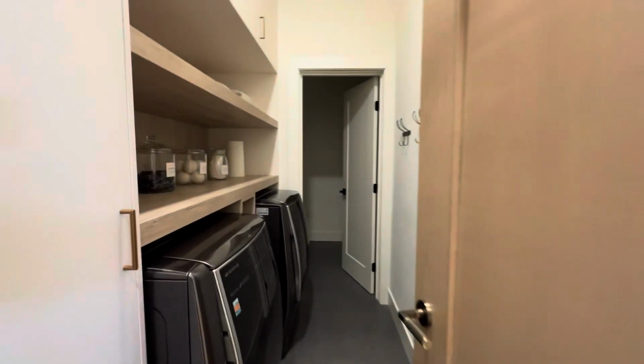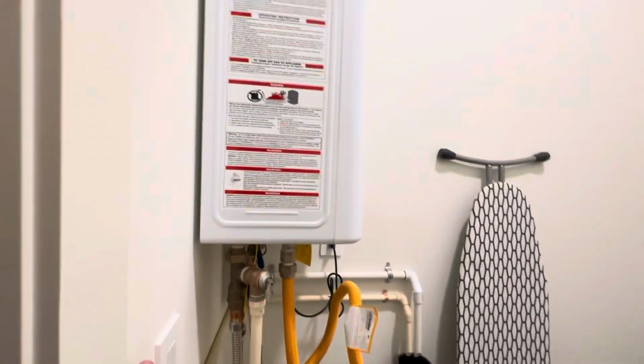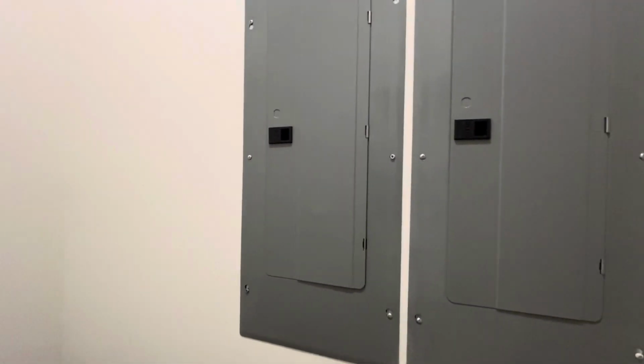This laundry room's over here. So nice shelves and storage. They've got all their cleaning stuff set up here. Really nice LG appliances. And then this is a storage room, tankless hot water heater, and then two electrical panels there. So two 200 amp panels, plus a sub panel out in the garage.